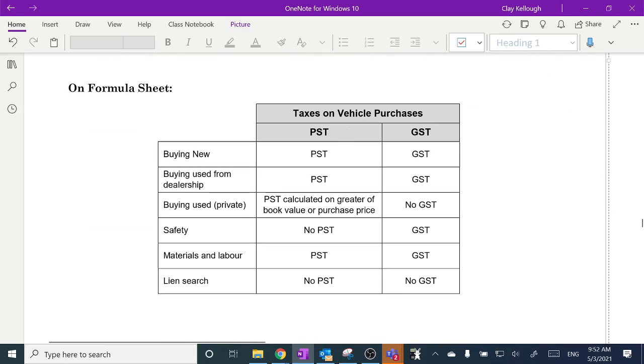So on the formula sheet, we will not expect you to memorize all of this. I don't have all this memorized. When you buy a new vehicle, you pay both PST and GST. When you buy used from a car dealership, you pay PST and GST. When you buy from somebody selling it privately, you pay PST on whatever is bigger, the book value or the purchase price.